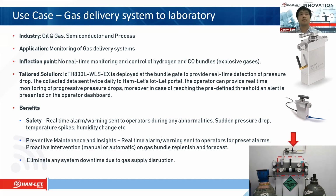And also, because we can monitor the level of the gas in the bundle, we can schedule in-time replenishment for the gas to make sure that the system has minimum downtime. So I think that is also very important for the efficiency and operation aspects. Yep, I think this is this use case.